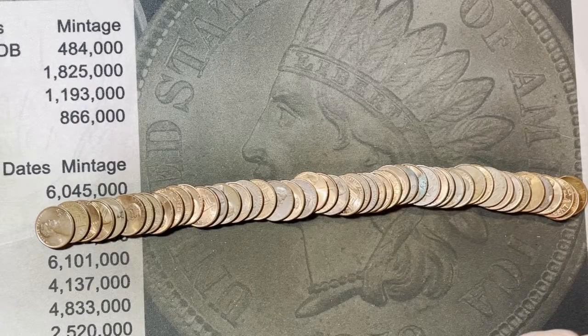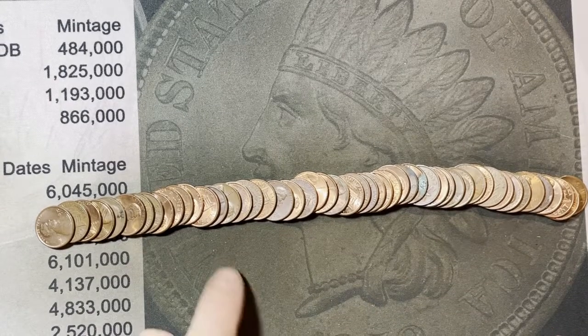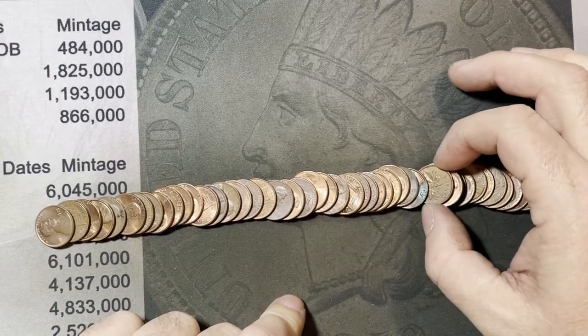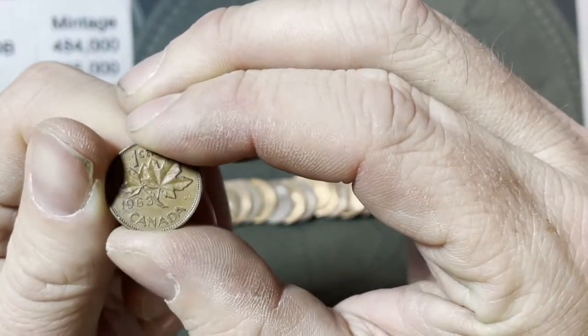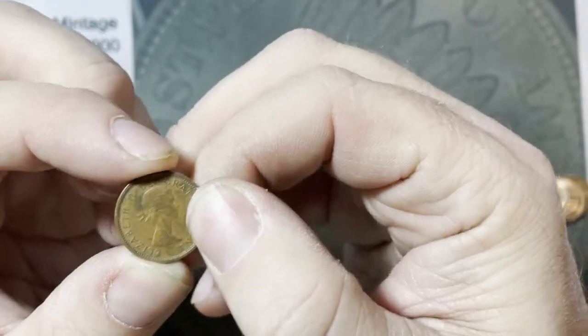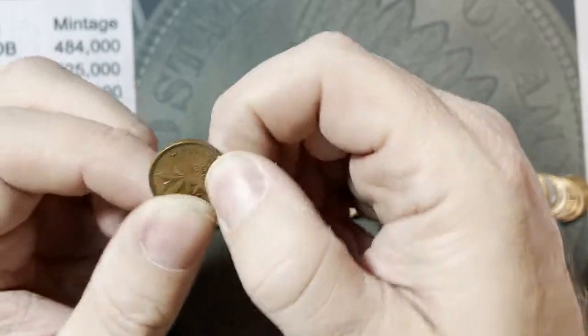All right, roll 36, and we got multiple Canadians in this one, so let's take a peek. We got a shiny one, and we got a brown one, so let's do the brown one first. It's facing towards us, and it is going to be a 1963. No way, it is another young head. We are getting tons and tons of young heads in this box. I think that's my 8th one. I think that's going to set a record for young heads.